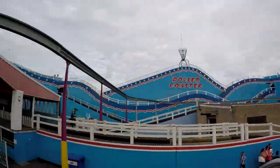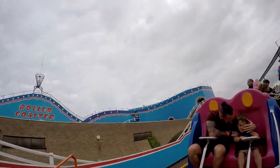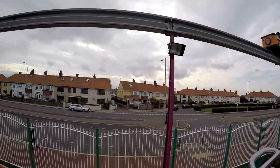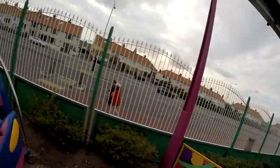Yeah, we've done a really airtime filled ride on the roller coaster. Probably one of the best rides I've ever had on it, just on the back row. Yeah, that was really good. Flying out the seat there, it was crazy on the back row. And in the next row, I think.